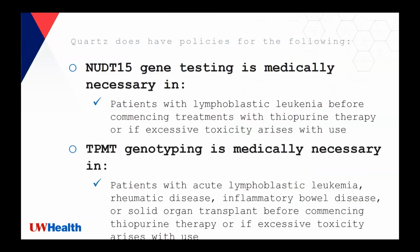So Quartz does actually have, so on the positive side, they do have some policies for certain genotype testing, and a lot of these are really focused on an oncology medication. So our oncology pharmacists see a lot of genetic testing, and I don't know, has anyone done an oncology rotation? Yeah, so you might have seen some of these results. So Quartz does pay for two of these, the NUDT15 and then the TPMT genotyping.